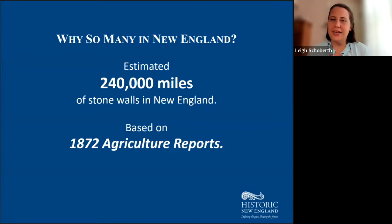In 1939, mining engineer Oliver Bowles estimated there were approximately 240,000 miles of stone walls in New England. He did this based on the 1872 Department of Agriculture report on fences to estimate the distance. To give you an idea how far this is, it is further than the distance to the moon or the length of the United States coastline. Quite impressive when you consider those as our markers of length here.